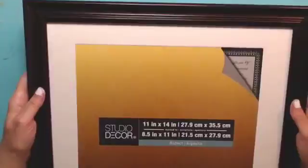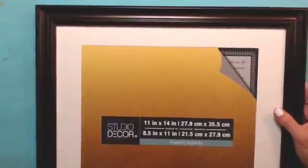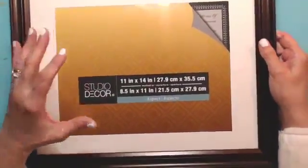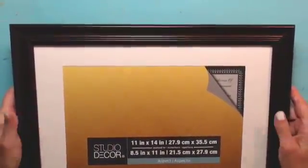Then I got 2 frames. Let me show you the frames and what I'm going to do with them. These frames were in the clearance section. I bought 2 of them. They're really nice wood. They're 11 by 14. It comes with a mat, which I'm probably going to take out because I'm going to do a scrapbook page. I like to have 2 pictures in my dining area of the kids in a new scrapbook page.